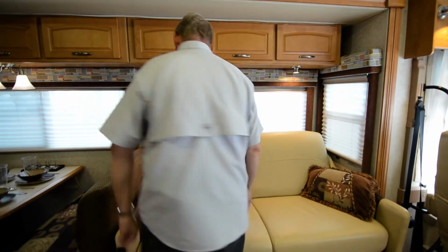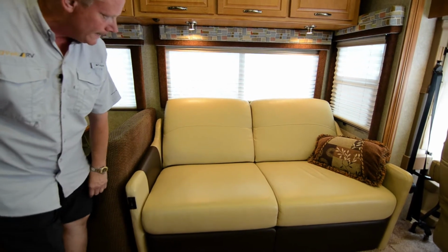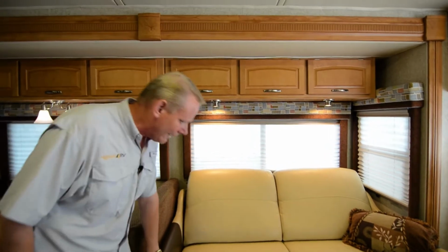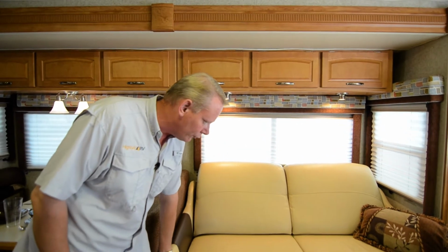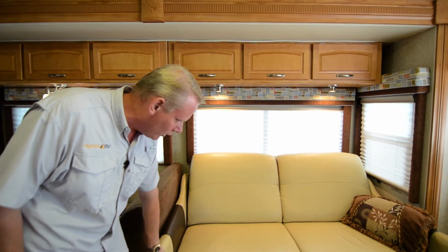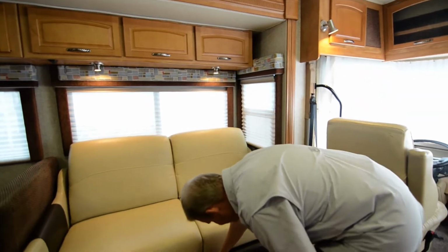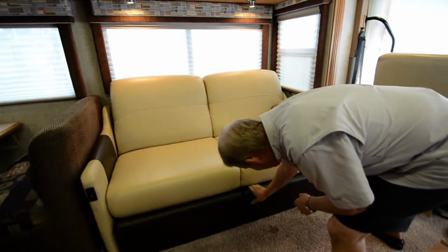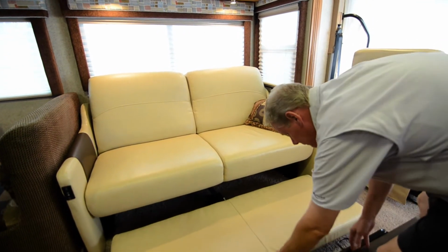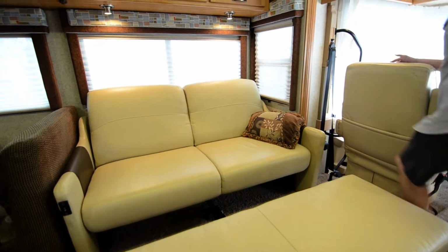They have a motorized sofa. So you just press this button and it will recline. Now you can use that just as a recliner when you're sitting still, or this will lay all the way down to make your sleeping area. So there's no manually doing this by hand or anything like that. It's just a touch of a button. And then the nice surprise with Winnebagos is that you have the Ottoman or bed extension, whichever way you want to refer to it.